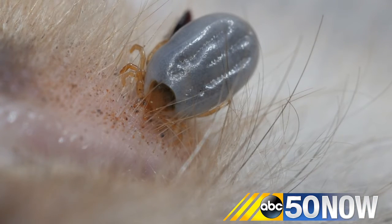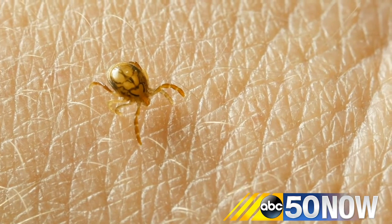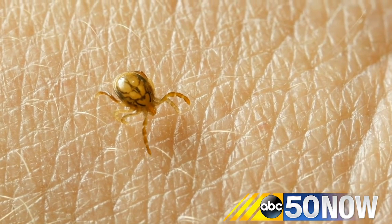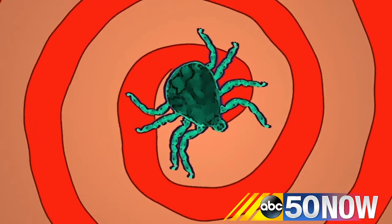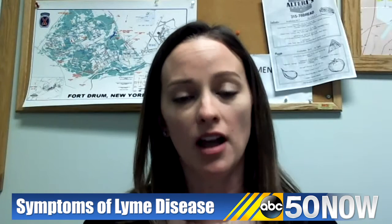After removing a tick, Legis emphasized that it is important to watch for symptoms of Lyme disease for 30 days. One of the telltale signs being the infamous bullseye rash. So the rash, though, some people think that the rash will only show up where the tick bit you, but because the bacteria is in your bloodstream, that rash can actually show up anywhere on the body. And that is a for sure sign that you do have Lyme disease if you develop a rash.